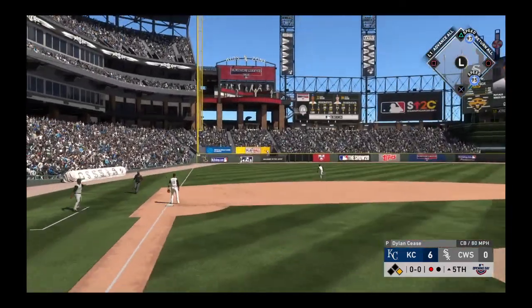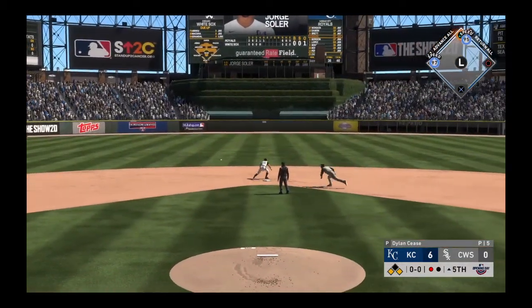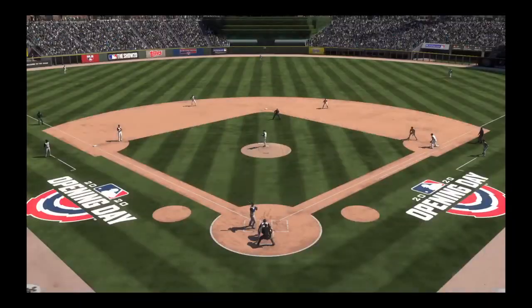Oh, and this is hit high and deep out to left. And that is off the wall. The throw into second. And he'll get in there at second base. Not the home run, but he's got himself a double.